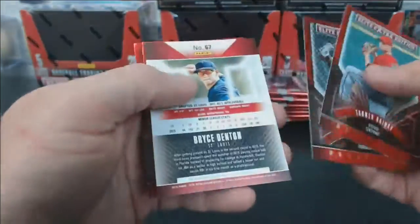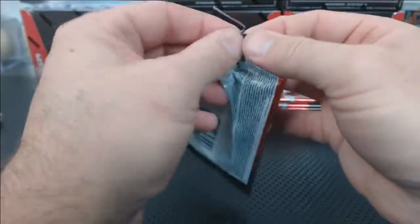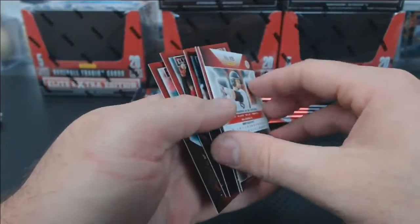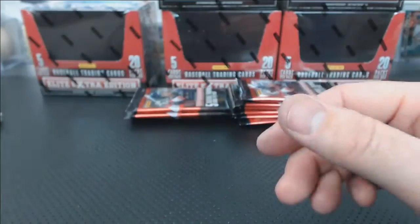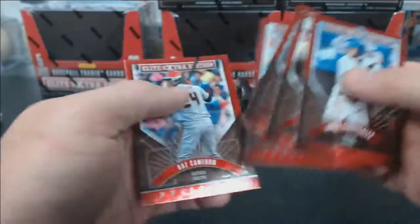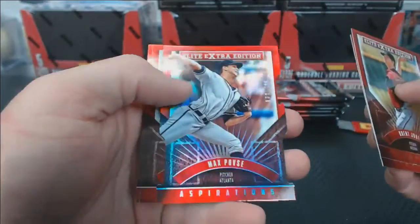Yeah, that trade with other players. Bryce Denton for the Cardinals. Is it weird that I would almost rather break this than Bowman Draft? Almost. Kyle Martin for Philadelphia. I know the autos aren't going to go for anywhere near the draft stuff, but at least you get a lot of autos. And they're different. No, nothing can beat Bowman Draft prospect autos. Just kind of disappointing this year.